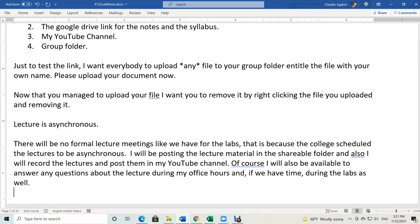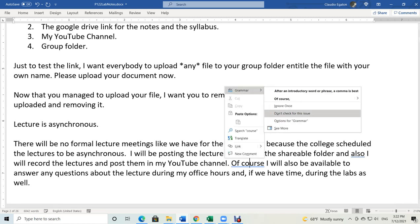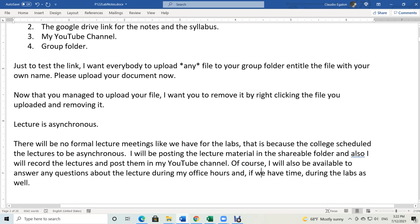Like I said, I prefer a synchronous type of class. It's more formal, everything is scheduled, but for some reason the college didn't do it this way. Before the semester started, I asked my chair, can you do the lecture synchronous, please? I believe it was too late for her to change it, and we ended up like that. But I'll be preparing videos of the lecture and posting them.